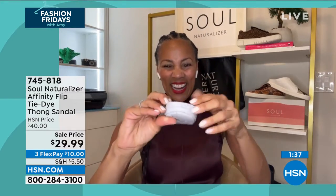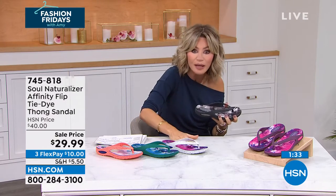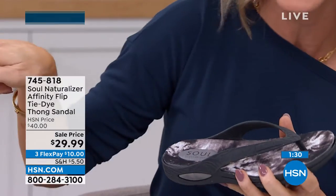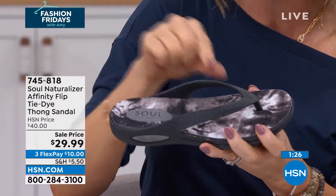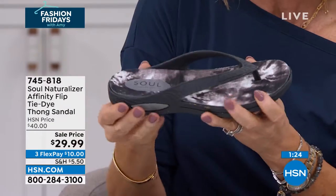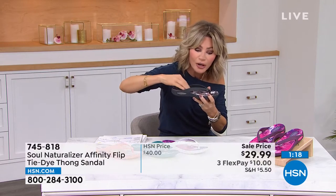But you know what? I have to be honest with everybody. Flip-flops are tricky. A lot of women don't like them because there's no support. It's like flat. This, because it's Naturalizer, is giving you all that support, ladies. You've got amazing cushion, amazing arch support. So wear these to the pool, to the beach, walking around. They'll never smell. Even when you slide your foot in, there's little grippies in here. You feel it, so it's like a massage every time you walk.